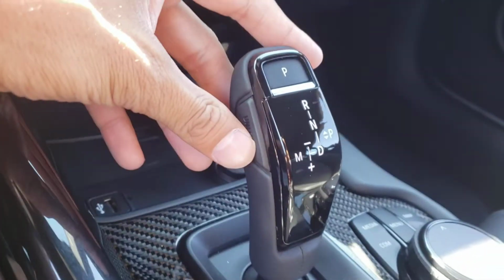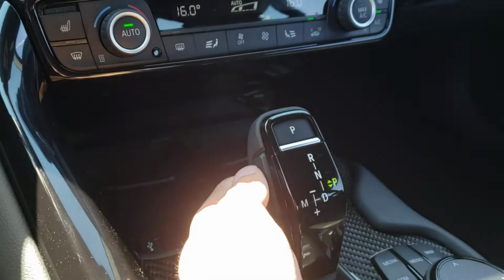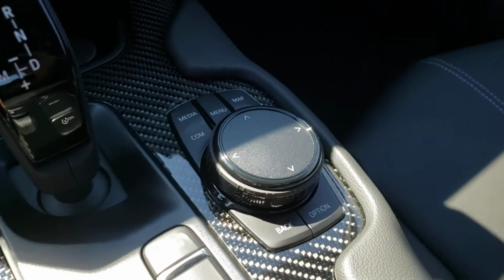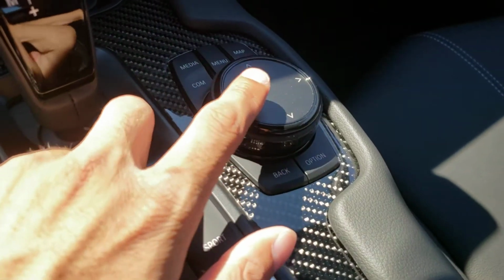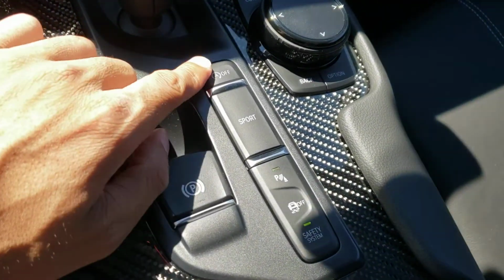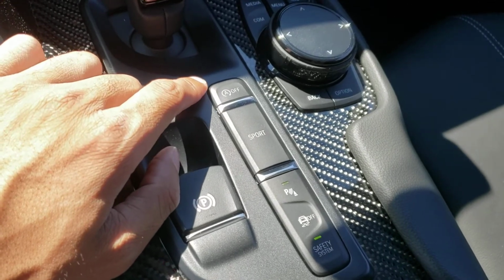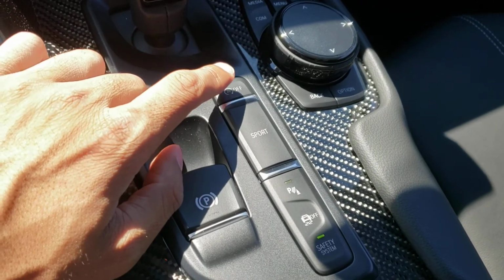To unlock the shifter, you've got the button on the side here to put it into gear, and the parking button is up top. Over on the right hand side here, of course, you've got the controls for the screen that I showed earlier. And then you've got the button to turn on and off your auto start stop here. So the vehicle will automatically turn off at prolonged stops if this feature is on, and that's to preserve fuel.